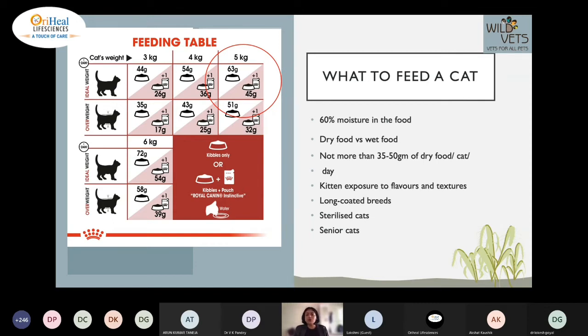Suppose these are not available, or the owner does not want to buy these, another option is something called hairball paste. It is an insoluble malt paste which is not actually absorbed by the system, but what it does is it basically binds all the hairs and acts as a laxative and helps it to pass through the system without causing a trichobezoar or a hairball obstruction.